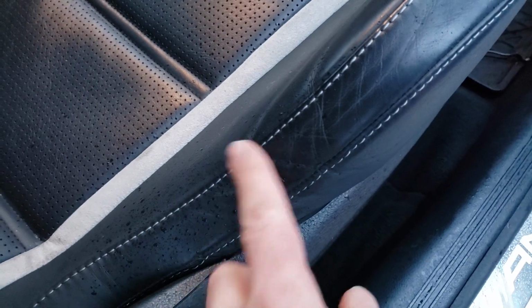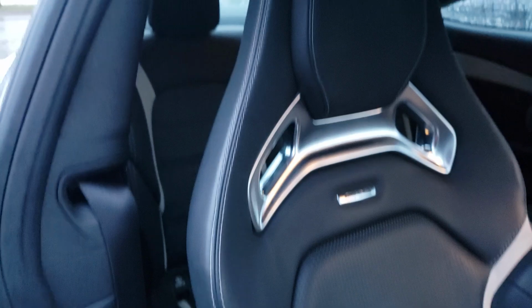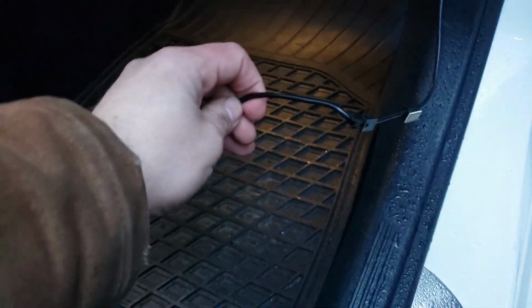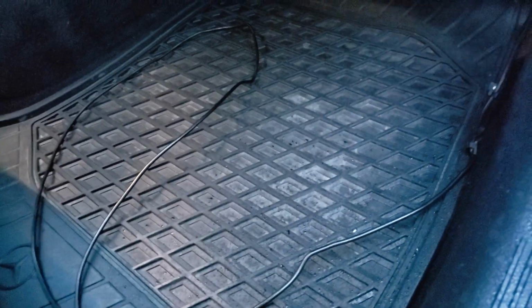You see a little bit of, it's not wear, just normal age cracking on the bolster of this front seat. A little bit of dirt, a little stain on the white inserts of this passenger seat. Overall though, the seat looks good. There is some sort of wire that's been shoved behind the dash, and it goes up under here into the console. Floor mat, carpet underneath it looks good. No issues.